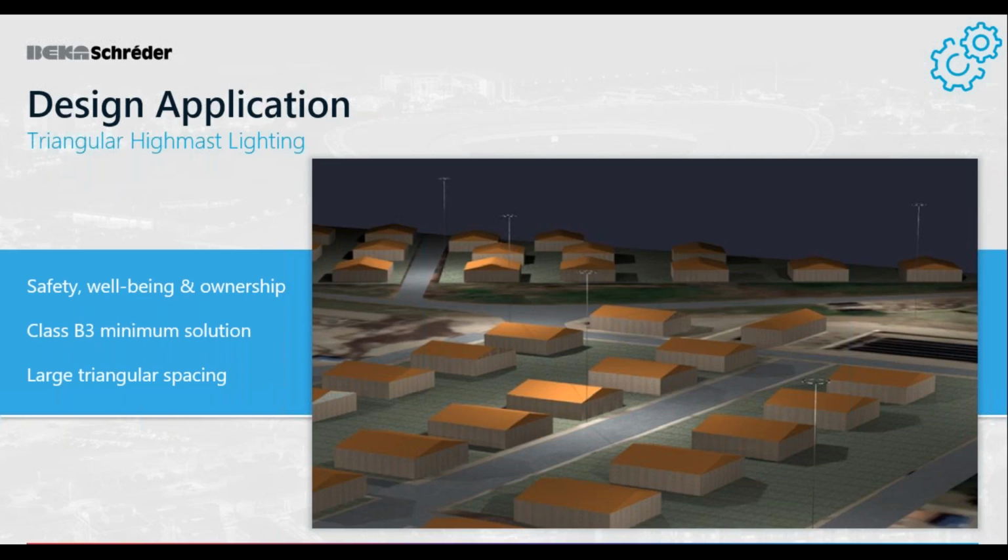BEKA is also very proud to apply a B3 minimum on these rural high mast areas, which is a 0.4 lux minimum. There is no standard for rural high mast lighting. There used to be a 1 lux minimum, but it was based on nothing within the triangular spacing. There was no real standard. So what we've done is we've decided about 3 years ago or 4 years ago that let's apply a standard. Let's be able to answer why are we lighting to a specific minimum, and the B3 minimum is 0.4 lux.